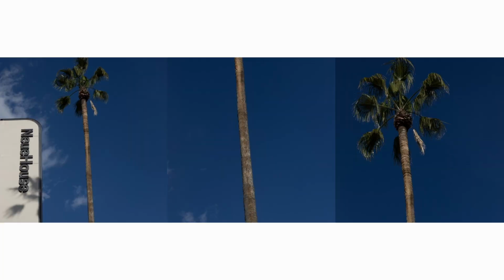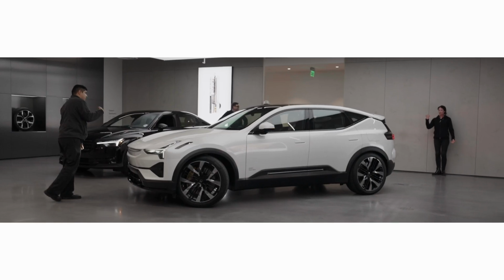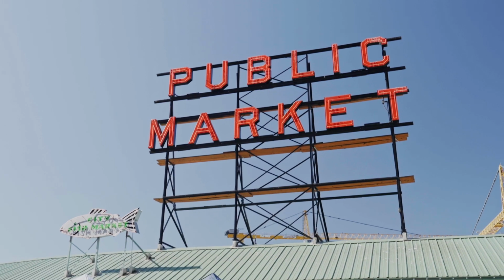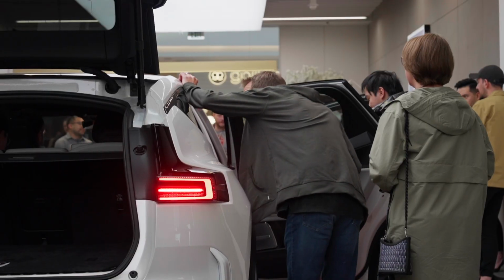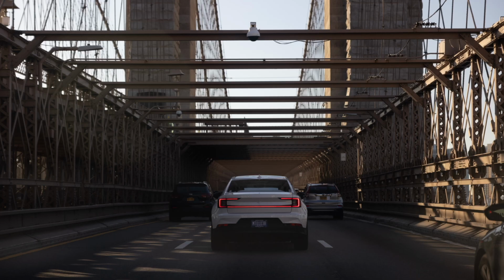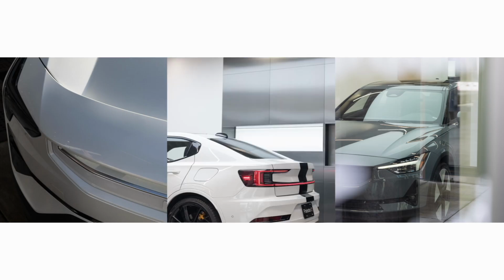I know it's just a small thing, but seriously, one of the things I noticed about this car is the design of the rear components connecting to the wheels. And I've got to say, this looks extremely clean. I've looked at other EVs, other electric cars, SUVs and all that. And I've got to say, I really like what Volvo is doing here. And I really like what Polestar is doing here. I really do. So we've got an article here from Top Gear.